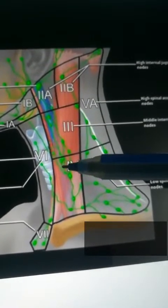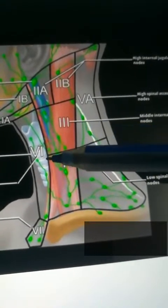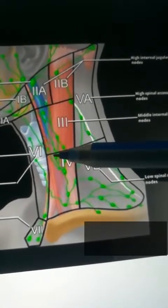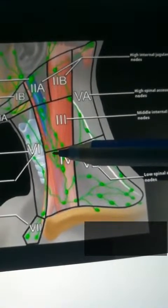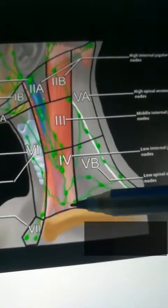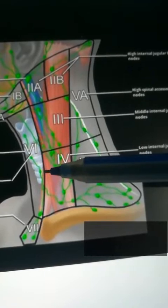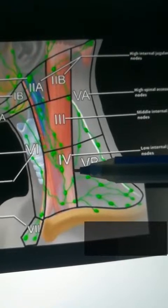And then the level 4 nodes. The level 4 nodes are located along the lower third of the internal jugular vein. The upper limit is the inferior border of the cricoid cartilage, or where the superior belly of the omohyoid muscle crosses the internal jugular vein. And the inferior boundary is the clavicle. Posterior boundaries are the same. Anteriorly it's the sternohyoid muscle. Posteriorly, it's the posterior border of the sternocleidomastoid.